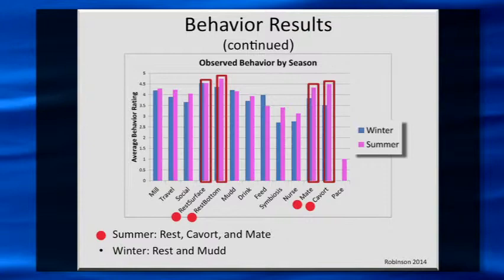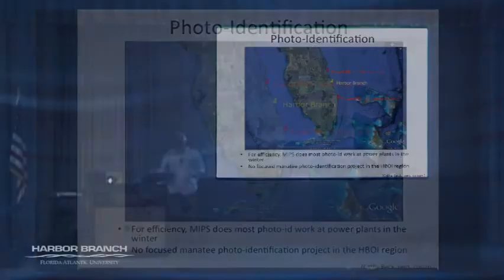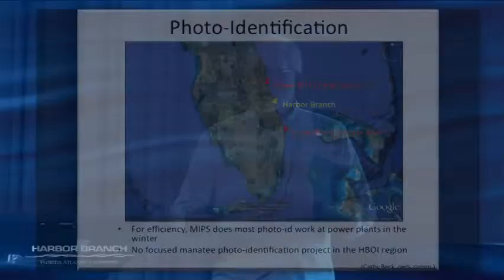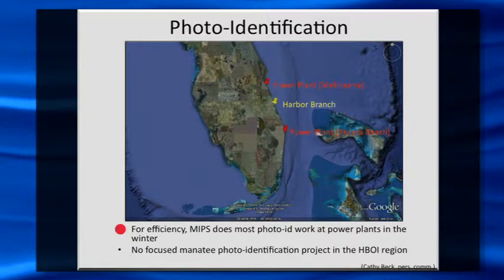Okay, so now to the photo identification part of this. MIPS, the USGS, has a very small staff. There are about 5 people working on this program. And to make things much more efficient for them, one of the things that they've been doing is going to known manatee aggregation sites in the winter and photographing all the individuals they can.